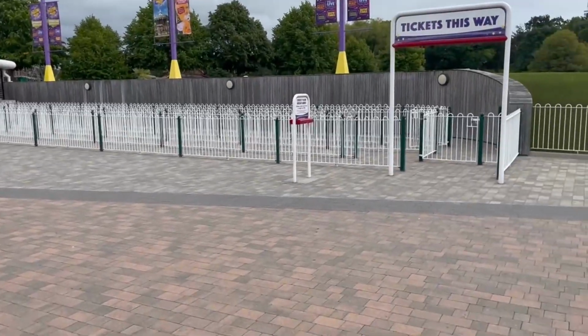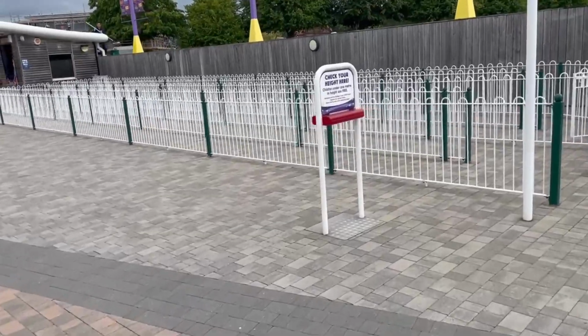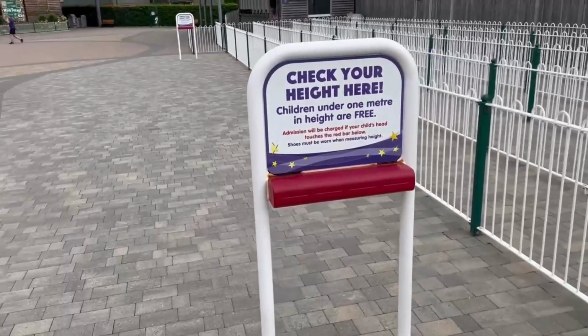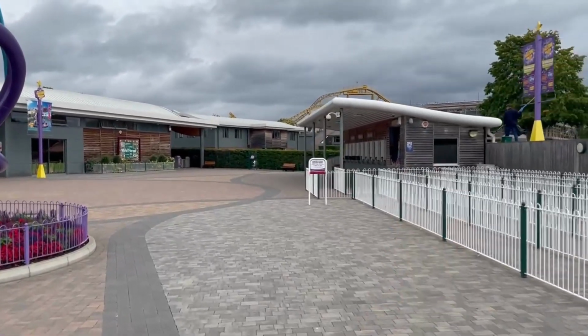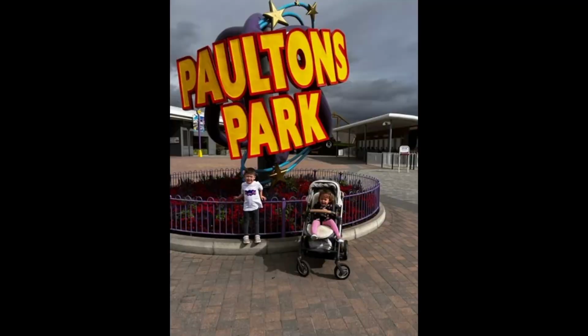They do have a couple of these check your height things over here, because if you're 1 meter or over, you've got to pay for your child. But if they're under, then you don't have to. I think there might be an age restriction as well. Like if a child's 4 or over, I think you might have to pay. But they have a ticket booth over there as well. Let's get inside anyway.